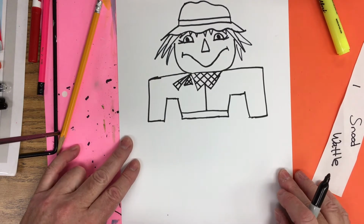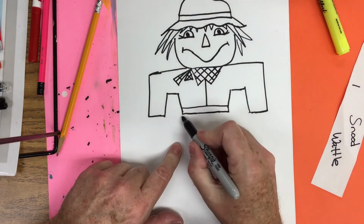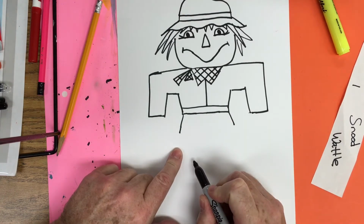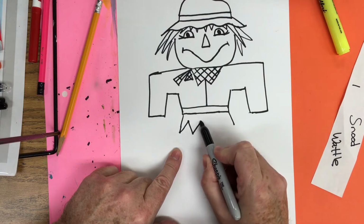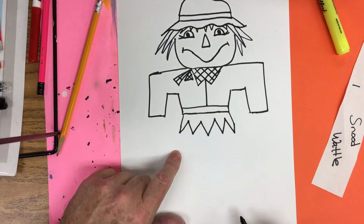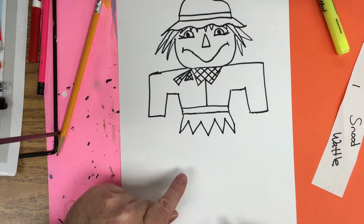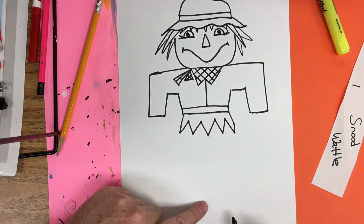Now we're going to add some of the corn plant coming out of the bottom here. So I come down, down, and I'm going to go zigzag. So I go up and down, up and down, up and down, up and down, up. Or it could be a ragged shirt tail, the bottom of your shirt. Because remember, this is the farmer's old clothes. So this could be ripped edges of a shirt.